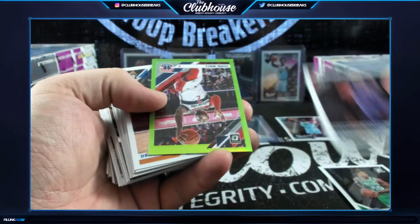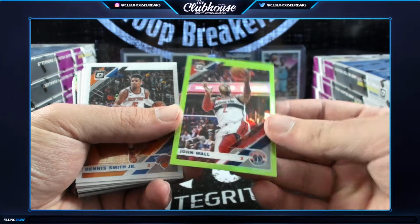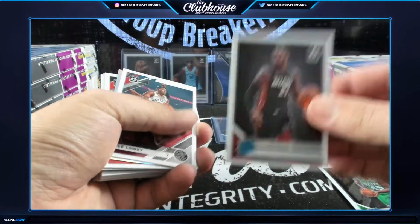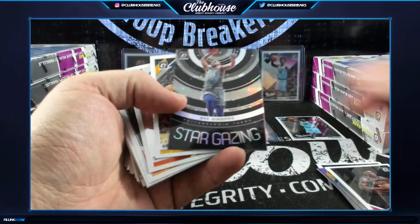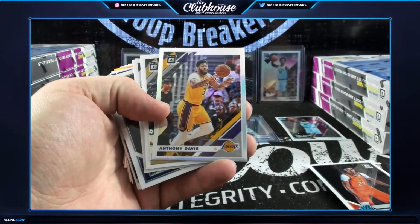Romeo Langford, John Wall for the Wizards, the 149. Yeah, this is beautiful stuff. That's Kendrick Nunn for the Heat on the no-name. Willie Cauley-Stein for the Warriors, hollow. Bruno Fernando, Ben Simmons stargazing, hollow. Cameron Johnson, Anthony Davis, hollow for the Lakers.